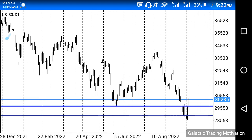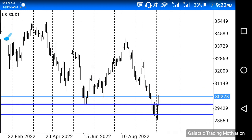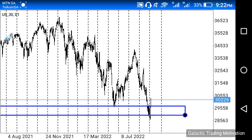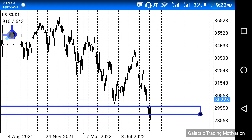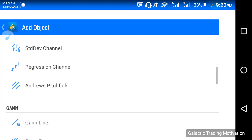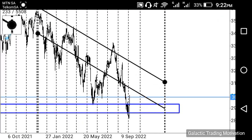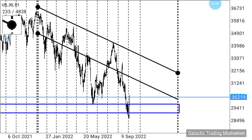Remember on the weekly chart guys, I spoke about how we have this huge M structure over here, and I said that it has a neckline at this point, right? To add to that, in fact, before we continue, let me just actually add my daily channel, so just bear with me guys. Let's see, daily channel. There we go, more or less.